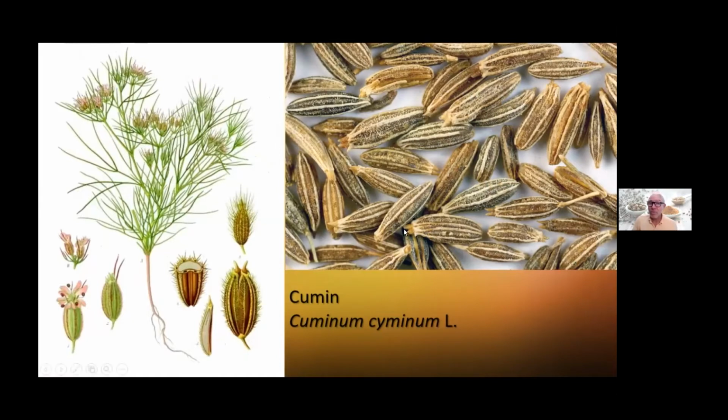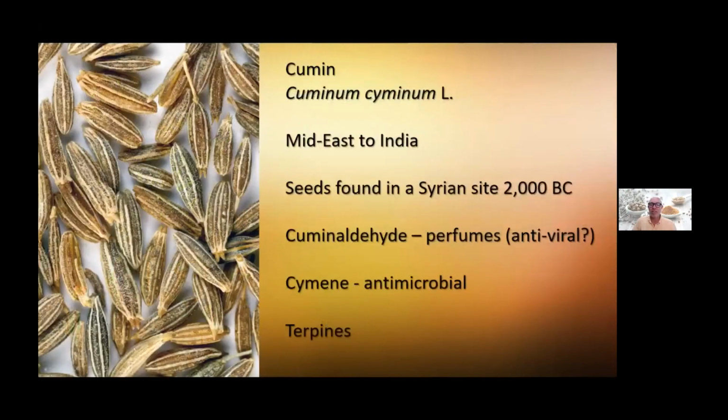Here's cumin. Cumin, of course, being a very important component of our chilies, Tex-Mex cuisine, despite the fact that it is actually a Middle Eastern native, Middle Eastern and Indian native, another very, very ancient spice, containing, among other things that we've met before, cuminaldehyde, which is being tested for its antiviral effects. So again, here we have a plant producing chemicals that are protecting not just the seed from being eaten, but perhaps the developing embryo once that plant is trying to germinate from attacks from things like virus that might cause that offspring to not make it to adulthood.